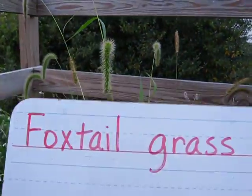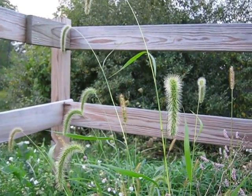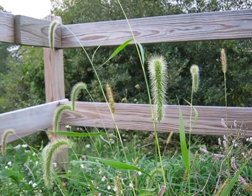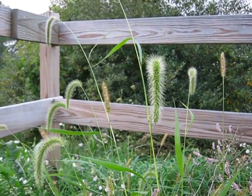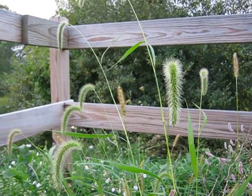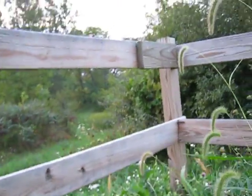It is foxtail grass, and it's not poisonous per se, but it has little barbs that when the horses eat it, they can cause little sores in their mouth and in their digestive tract. So they're called awns, like lawn without the L, little barbed hooks that the horses can get stuck in the horses' membranes. The next one we have is called cockleburr.